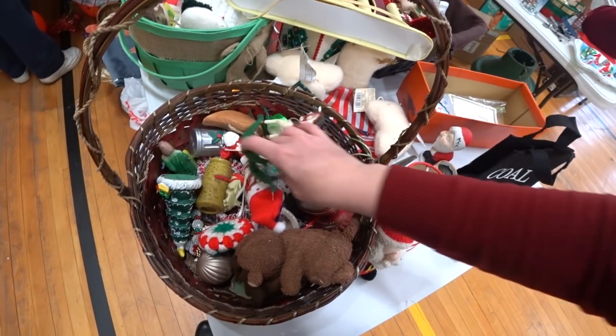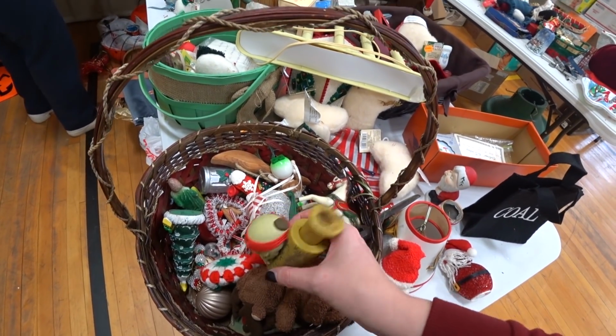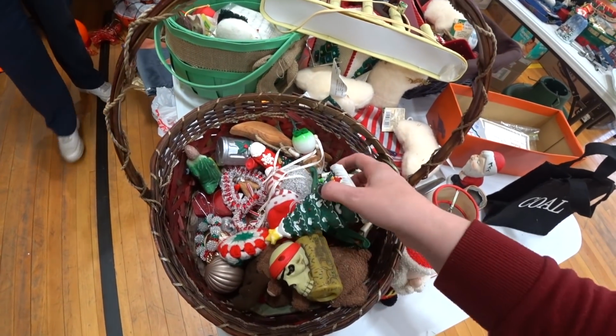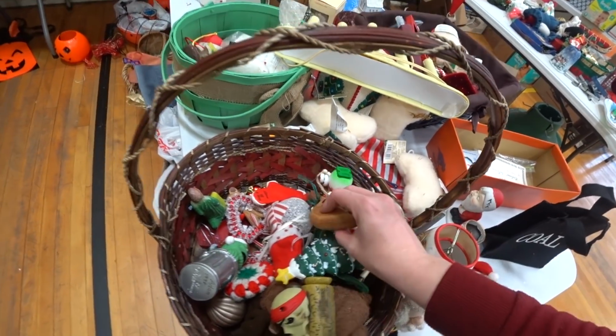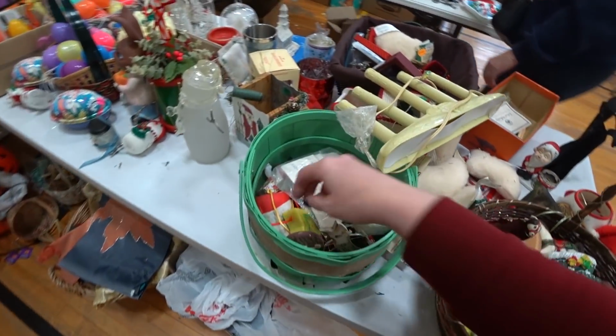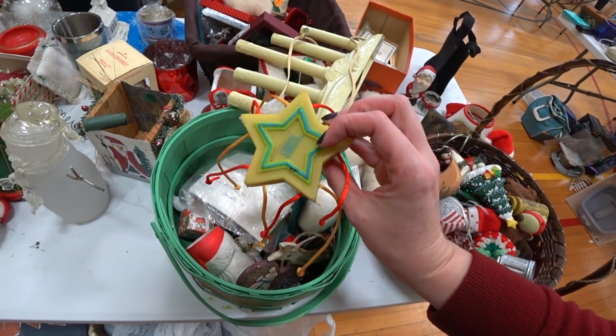Baskets of ornaments. Okay, that's definitely not a Christmas ornament. That's funny. Oops. Oscar the Grouch. Cosmic catnip.